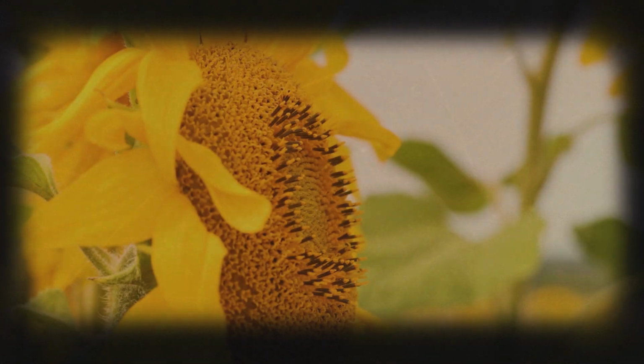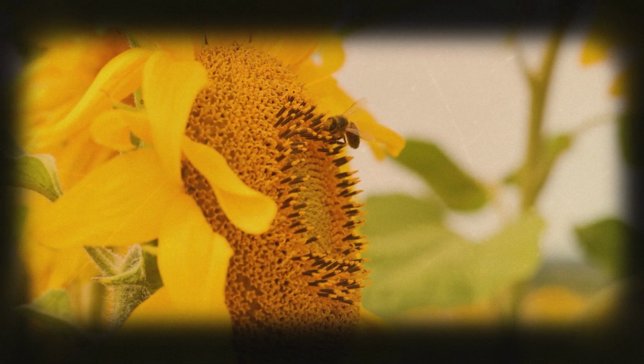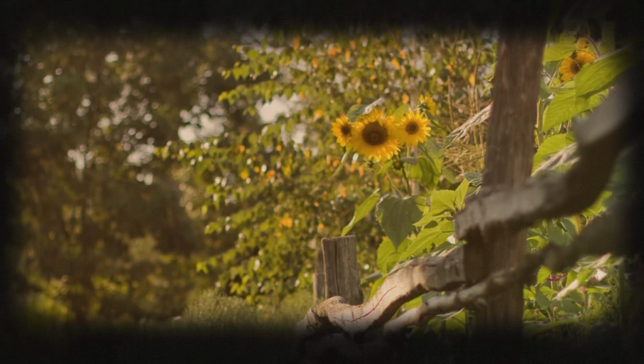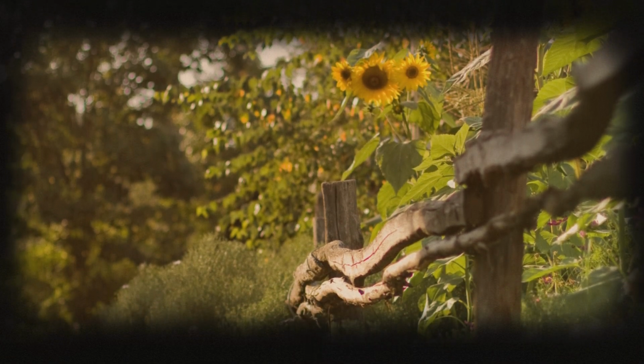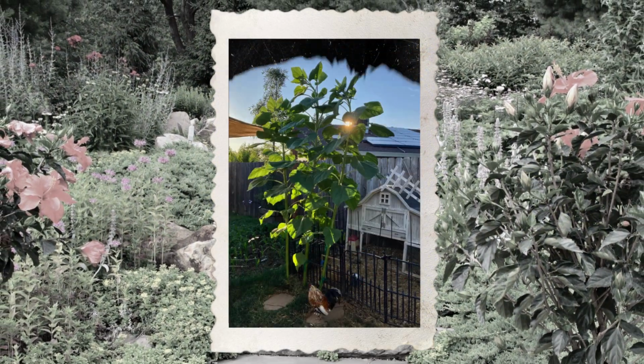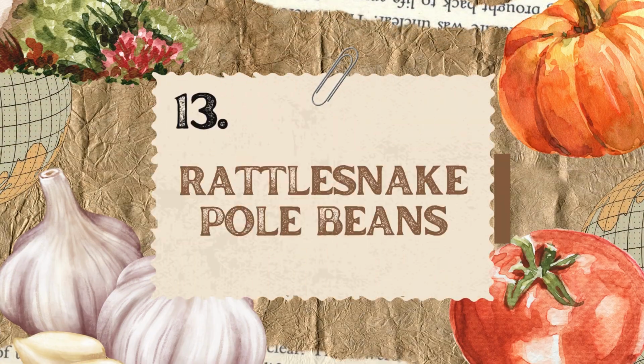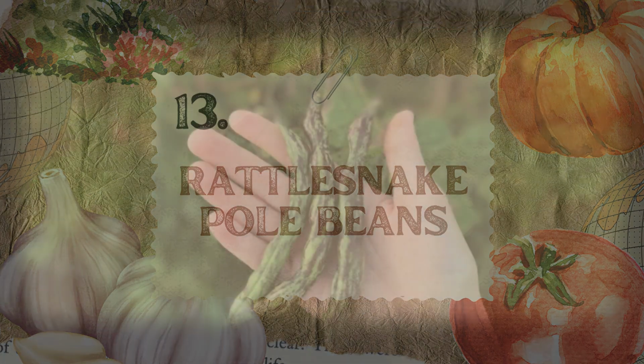Aside from the seeds, they're also practical. They provide light shade for other plants, attract pollinators like bees, and work well as a living border along fences or property lines. Their tall, sturdy stalks stand up well to wind, and they're surprisingly easy to grow in average soil. Rattlesnake pole beans are not your average beans.